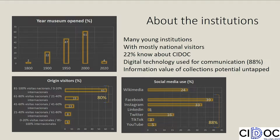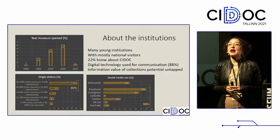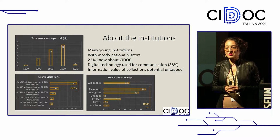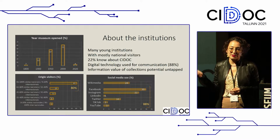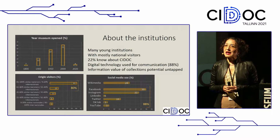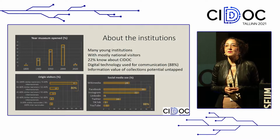When we ask them, what kind of share of visitors do you have, nationals, internationals, we find 80% of museums very much rely on national visitors, pre-pandemic. The question was pre-pandemic. And then we asked them, tell us about your use of the internet, collections online. Do you use social media? Yes, 88%. They all have profiles in any of these. You see Facebook is one of the most popular, followed by Instagram. A few museums, 24, have some relationship with Wikipedia.